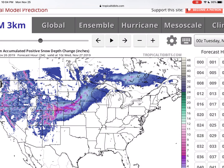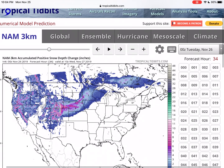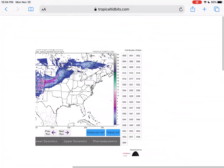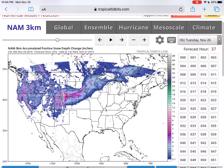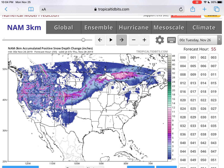Let's take right here, the UP of Michigan. At 4 a.m. Central, 5 a.m. Eastern, you have 1/10 of an inch to 1 inch of snow. Ten hours later, you're getting half a foot of snow, maybe. So that's really the highlight of the storm. A very fast snowfall rate.